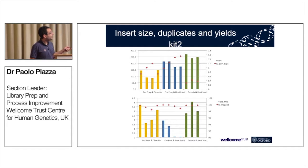So what we did here is to test the enzyme fragmentation followed by cleanup, heat inactivation, or replace the enzyme fragmentation with Covaris as before to compare the two data sets a little bit better. As you can see, the insert sizes vary, and this is a big concern. I'm going to spend a little bit more time talking about what's happening with the fragmentation using enzymes, which is a little bit of a headache at the moment.